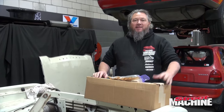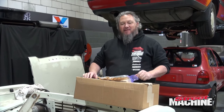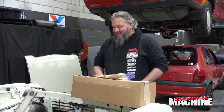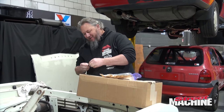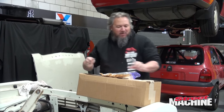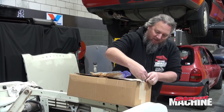Yay. So now that we've got our discs ready to go off to the machinist, we just got a delivery. Yes, the promised pistons are here. So let's crack open the box and have a quick look before we do a run up to Top Talk. I want to look at these beauties.